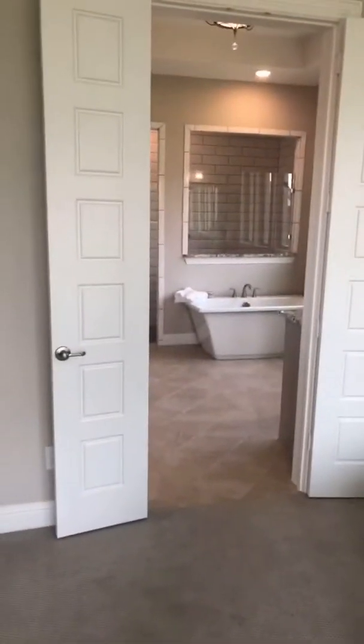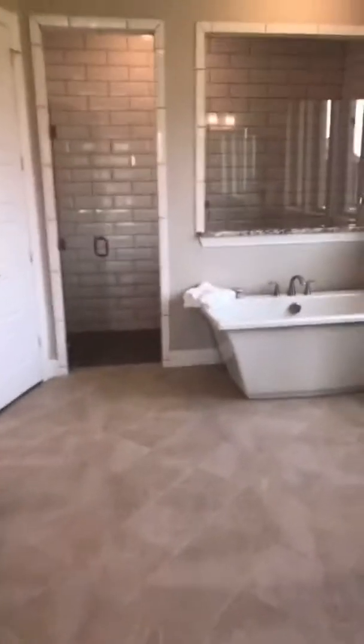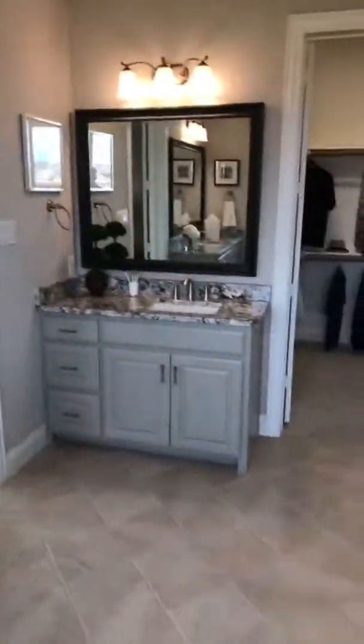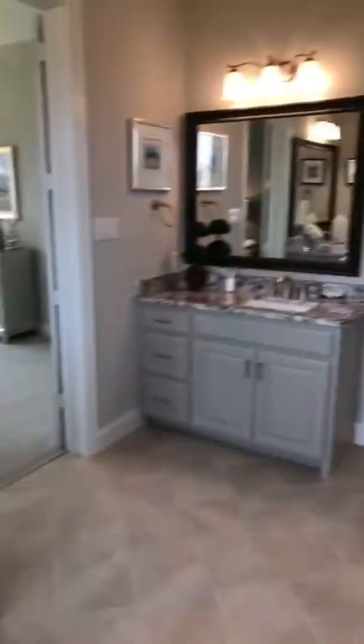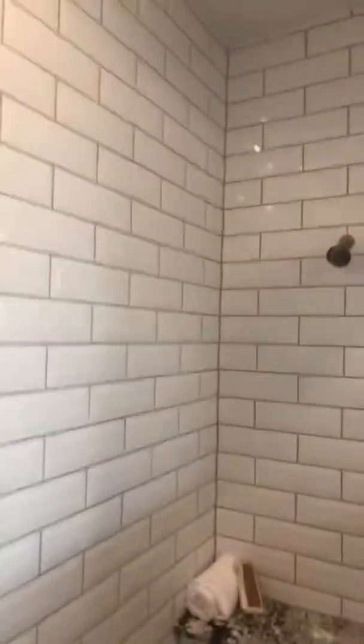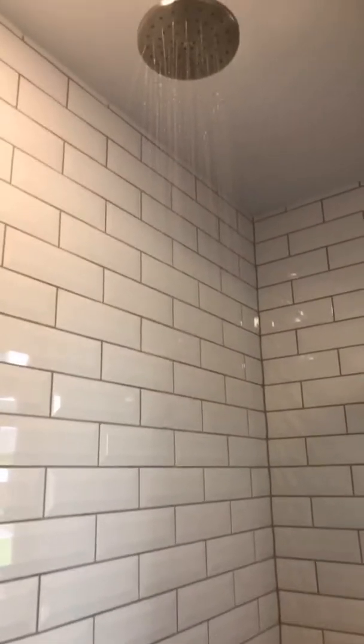So this is the master bedroom and bathroom. Deep set tub. His and hers vanity. Hey! You can guess whose is whose. One is bigger than the other. And then a huge shower as well. It's pretty neat. You have the rain shower straight over you. You've got another one. See if it works. Works like a charm. If you want the rain shower, there you go. And then a large closet as well.